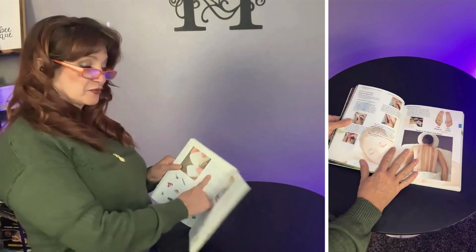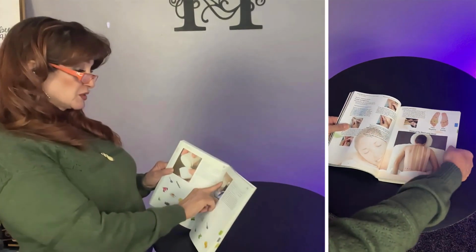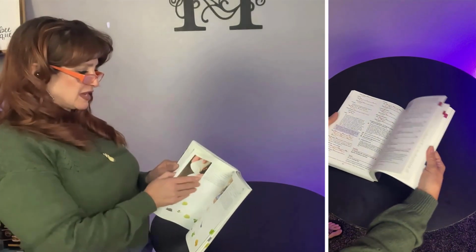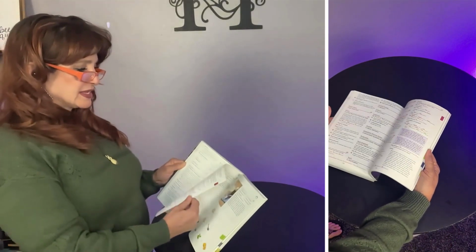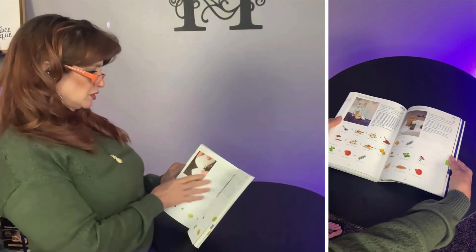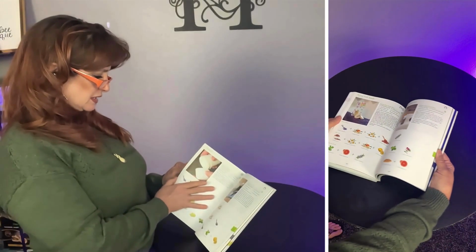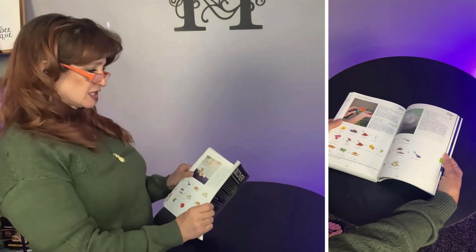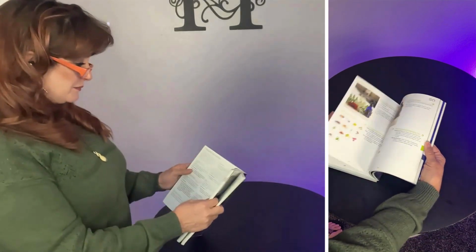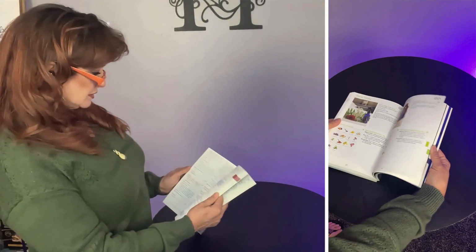You even have a recipe for deodorant. You've got a recipe for shaving, after lotion. So it tells you how to do the drops. It's got base recipes for the base of your lip balm. It's got a base for lip balm here, which is pretty cool, on how to make it and how to do it. It's got a sugar scrub in here, and a salt scrub. I love that.